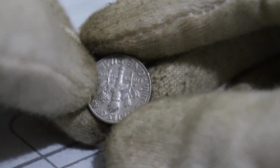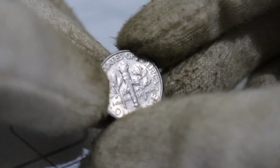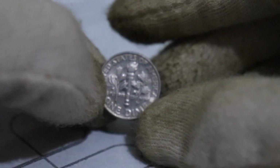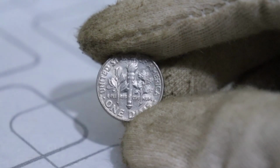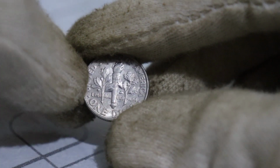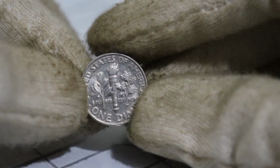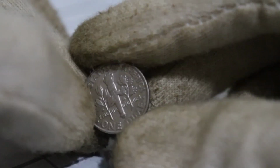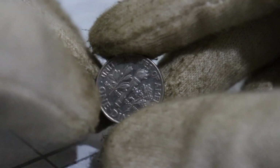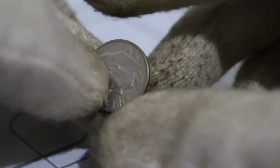Minted at the Denver Mint, the 2001 dime holds a special place in the hearts of collectors. It was a year filled with significant events, and this coin captures a moment in time. In 2001, the world witnessed historic moments, from the introduction of the euro currency to the release of the first iPod. And right in the midst of all this, the US Mint was busy producing these small but mighty 2001 dimes.